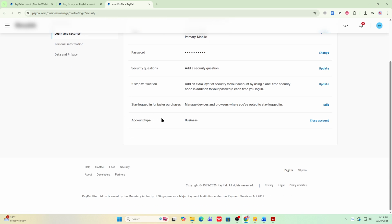Your PayPal balance must be zero. If you still have money in the account, move it out or spend it so the balance is cleared. Resolve any pending transactions, disputes, chargebacks, or account limitations. Those will block deletion until they're closed.